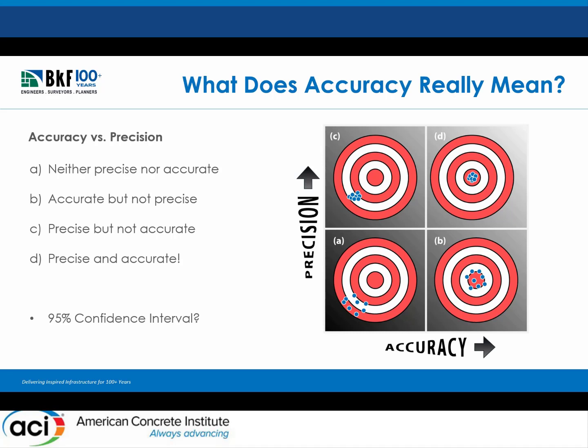I love these charts. Everybody makes different ones: the difference between precision and accuracy. Probably all of you have already seen this before, so I won't spend a lot of time on it, but I think it's worth talking about. Here we have a bullseye, and we're trying to see the difference between precision and accuracy.